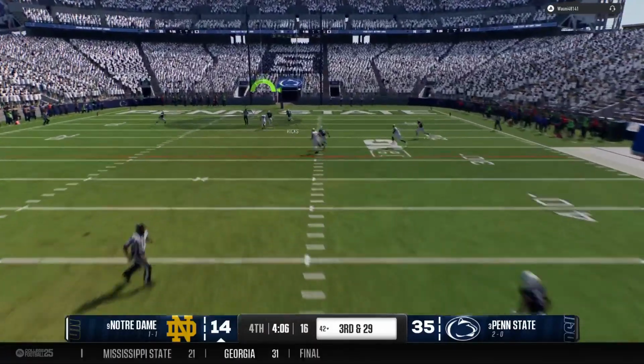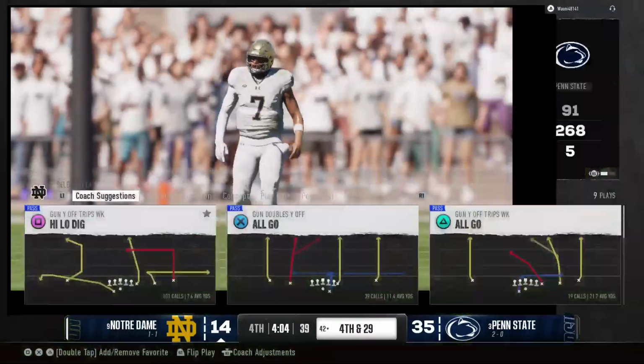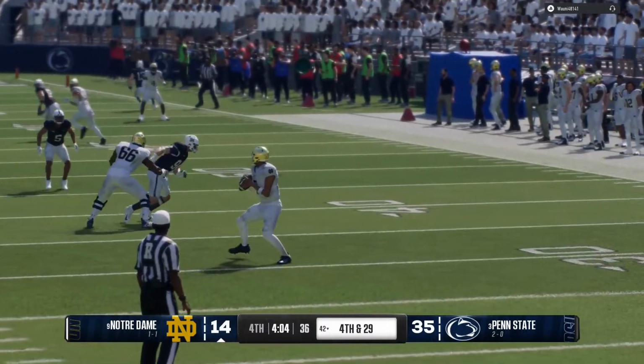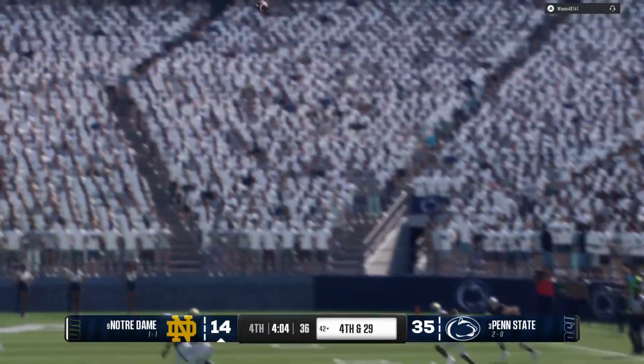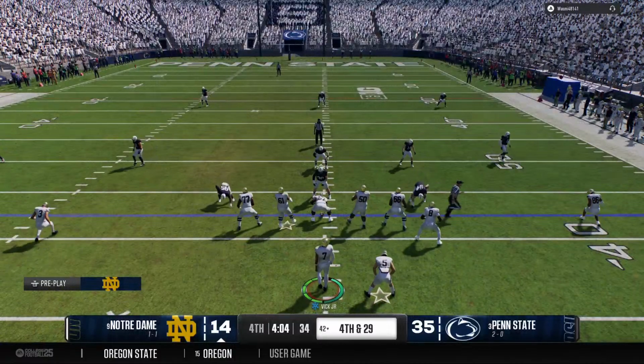And he lofts one deep over the middle. And the pass is dropped. Would have been a big gain, but he couldn't hold on. Well, that's not what you want to see as an offense when you're trailing late in a football game. An incompletion on third down and long.